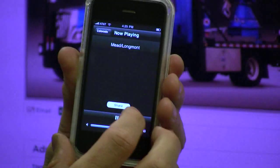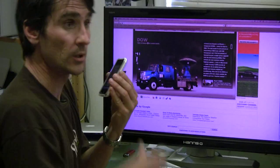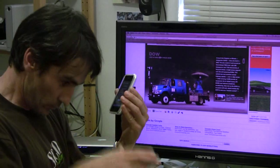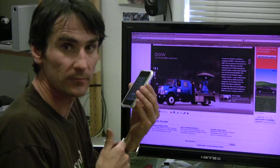And if you can hear this, we're going to see these guys. They're going to tell us exactly where they are. Hello? 75. The wind was northeast at 8. Robot voices. 75 degrees. The wind was... I don't know why they speak like that. Anyway.